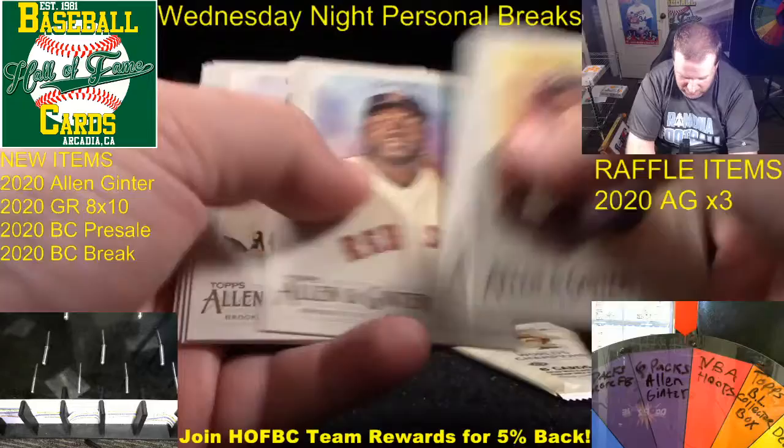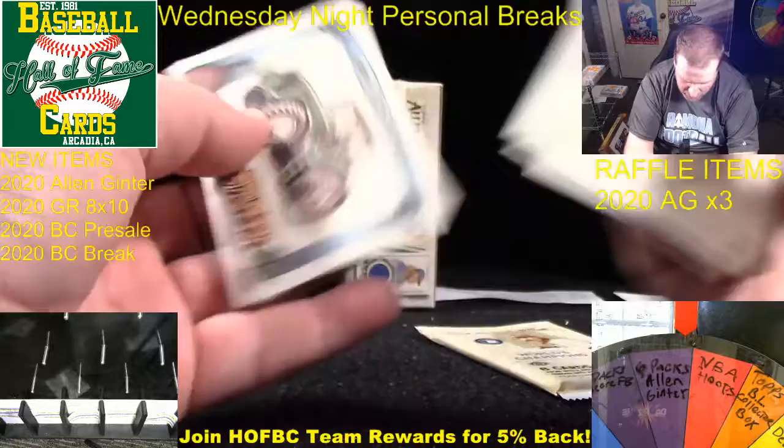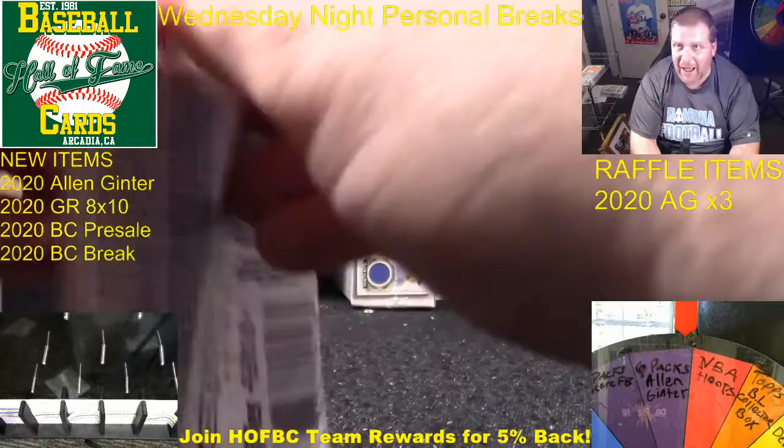Tokyo, booming cities, Tokyo, and how about the tractor down on the farm? I think your last hit should be in this pack. Let's see what it is.